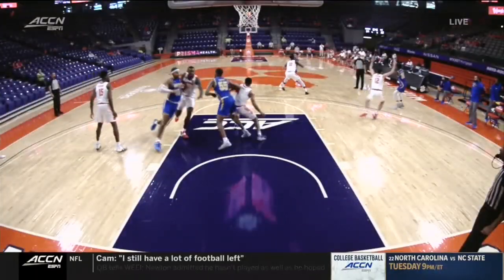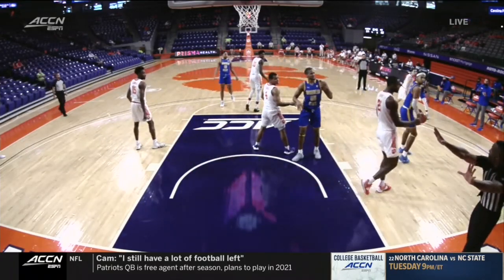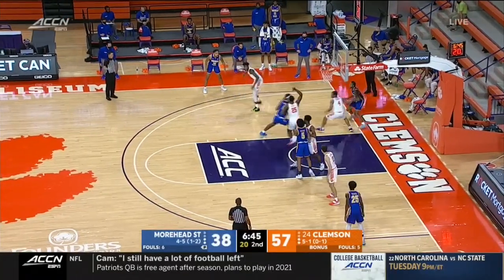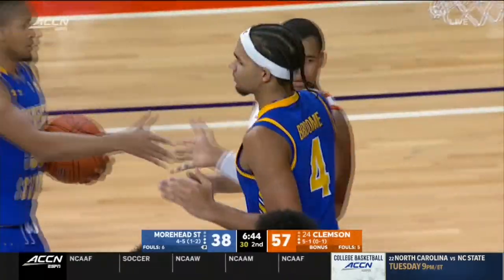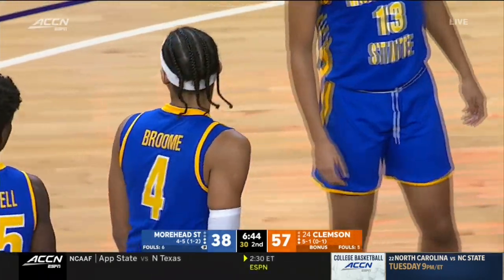Aamir Simms with his second foul. Yeah, you can't just barrel through a screen. Simms knows that. Anytime you get hit with a screen, first thought is you got to avoid it. There's Janai Broom taking it right at Simms. And the freshman earns a trip to the line.